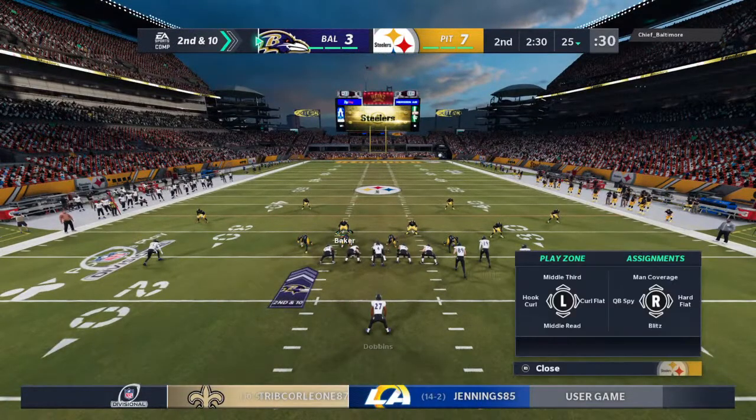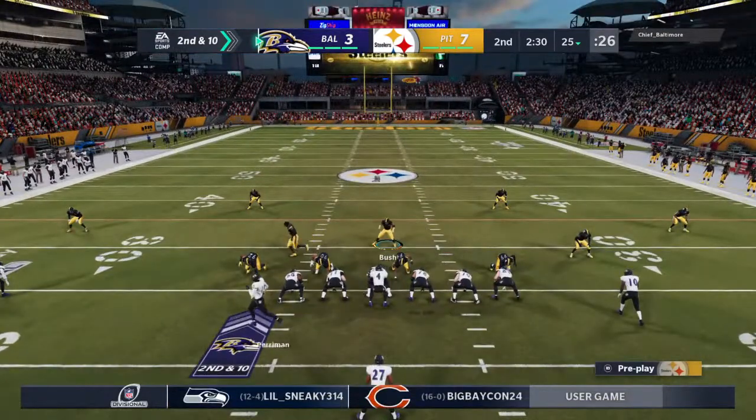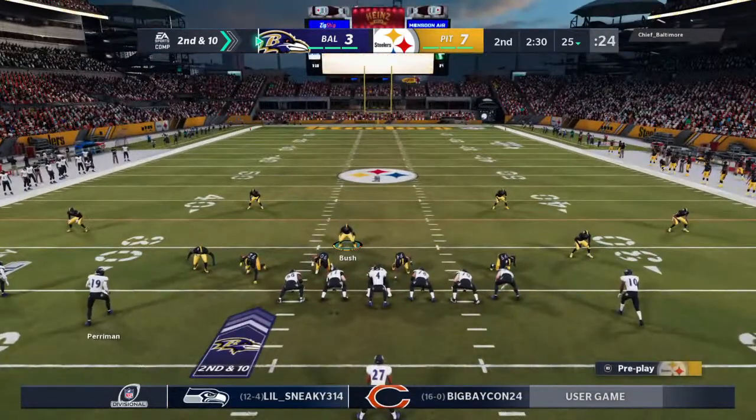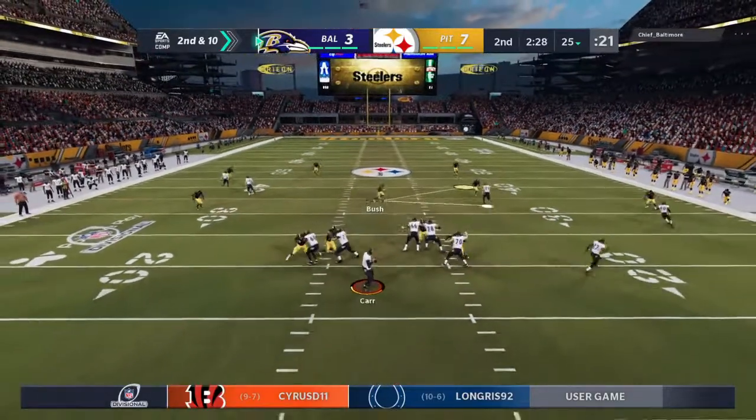And I got to say, if it's going to be this cold, I want snow. You should see Charles' face. He's looking at me like I'm crazy. Throwing again. Carr.